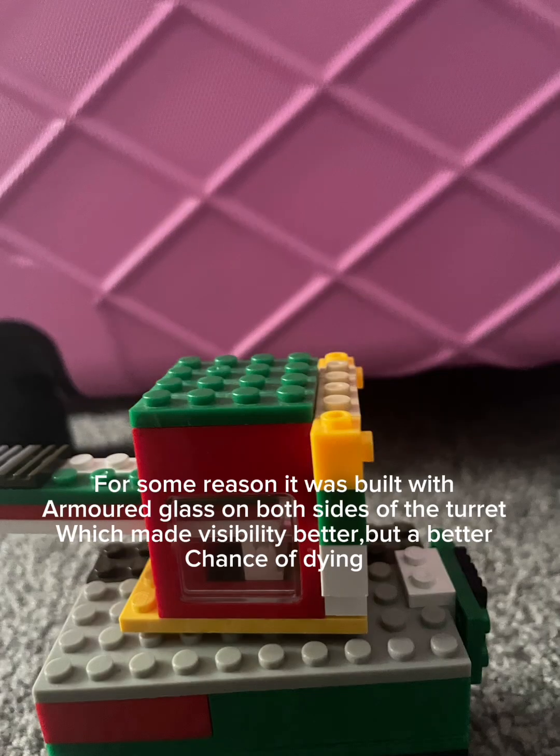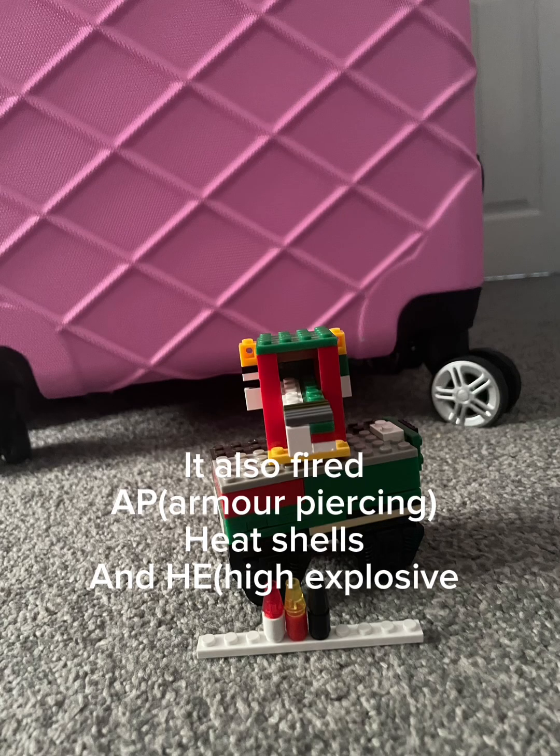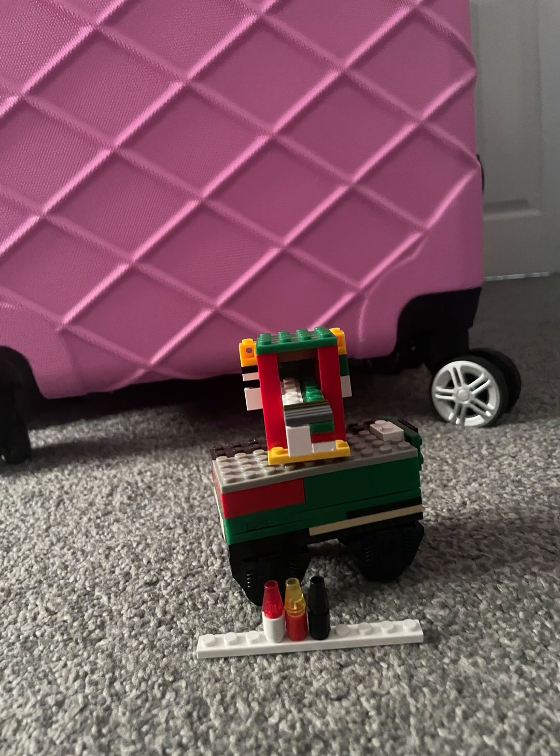For some reason it was built with armored glass on both sides of the turret, which made visibility better, but a better chance of dying. Out of the 692 built, 391 were destroyed, and 238 were scrapped, and the remaining 63 have been preserved, with 24 still working. Around 3 more are undergoing overhauls to work again. It also fired AP (armor-piercing), HEAT shells, and high explosive.